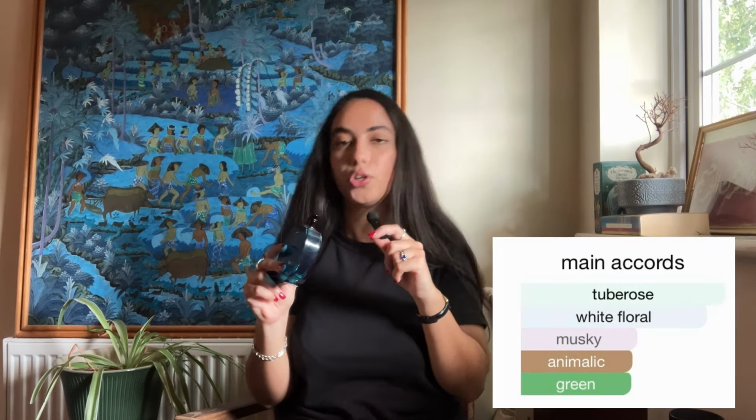Yeah, I love it. It's so beautiful. So the next one is my last Diptyque perfume, and that's gonna be a classic, Dawson. It looks like this. This one is not limited edition, so you can get it. This bottle, however, the blue version, I think it was limited edition, but you should be able to get the perfume anywhere. I think this retails for £129 or £150. The main accords are tuberose, white floral, and musky.